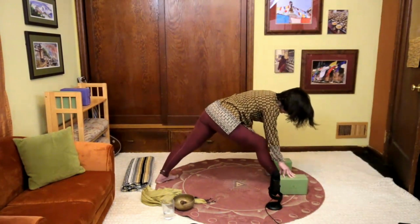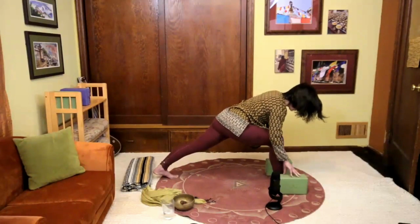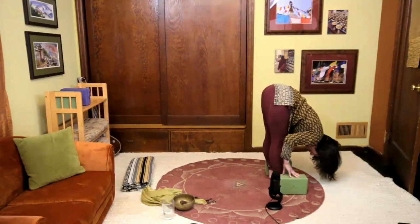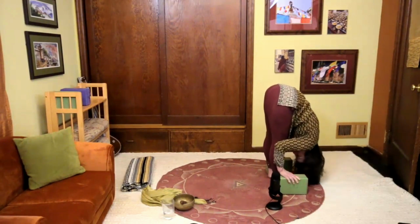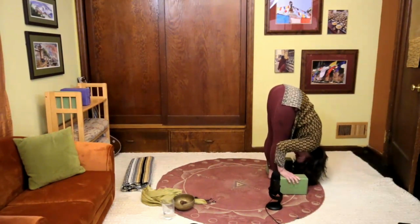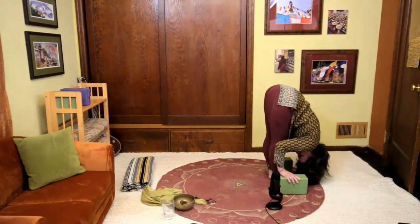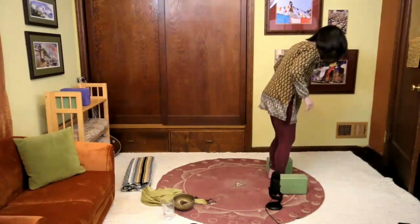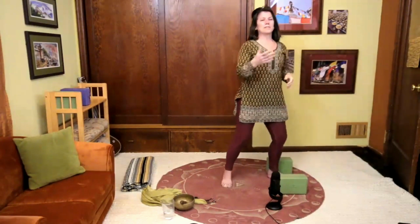And then bend your left knee, and with as many steps as you need to, step forward and come into Uttanasana. Okay, raise your hands to your hips. Rise up to standing. Once you come up to stand, come into mountain pose.